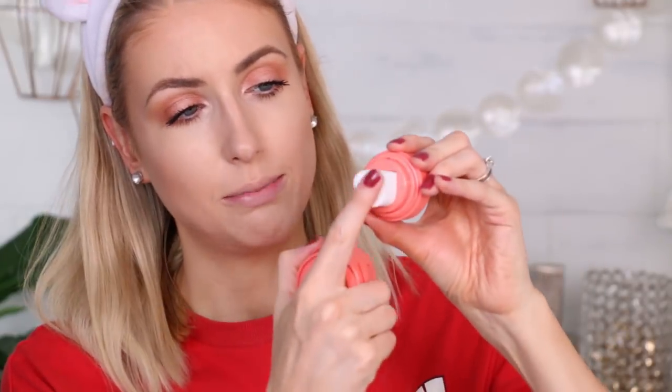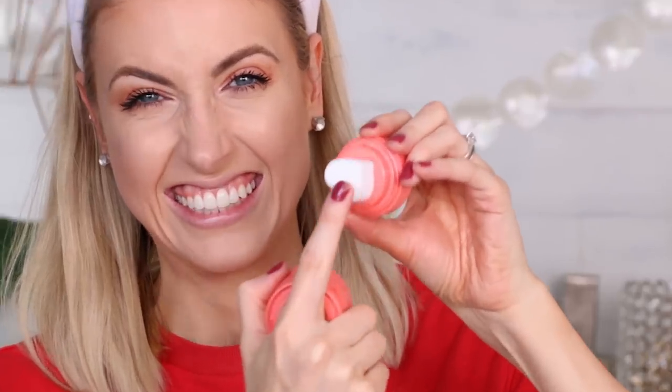Oh my gosh, bomb. It has a heart-shaped stamp to it, so you stamp it onto your cheeks and then you blend it out and it's gonna give this beautiful flush to the skin. Stamp it once for a natural-looking glow or twice for a bold pop of color. Got it. Okay, so we have the little spongy thing here. That's a lot stronger of a stamp than I thought it was. I thought it was gonna be like, you know the little squishy stamps? Yeah, no, it's not like that.